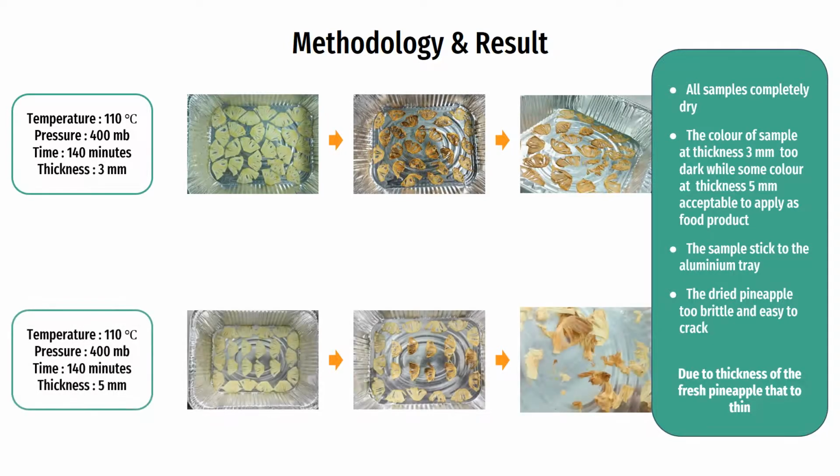Then the experiment was continued by operating the drying process at the same condition as previous but with different thickness, which is 5 mm. The results show almost the same as the previous thickness. The sample is completely dry and it's brittle and easy to break. However, it shows a difference in the color of the dry pineapple. The color of the sample with thickness 3 mm is slightly dark brown, while the color for the thickness 5 mm is a pale yellow. The color of the samples could not be observed using the colorimeter because both samples broke when I tried to transfer them out from the tray.